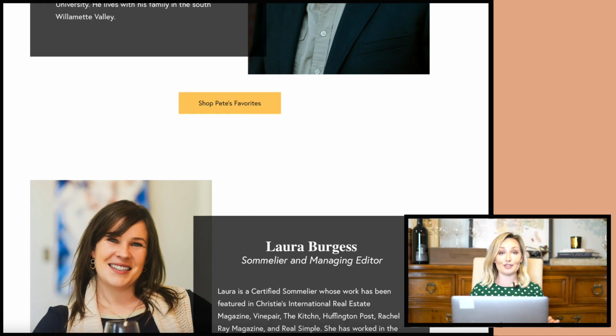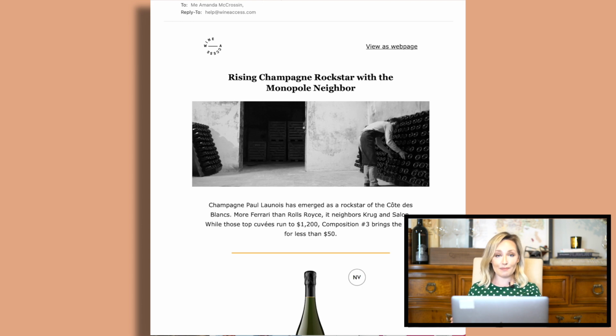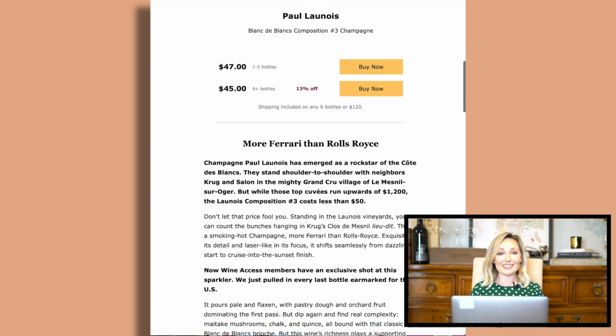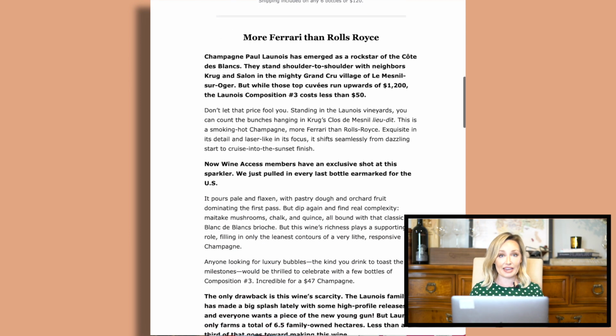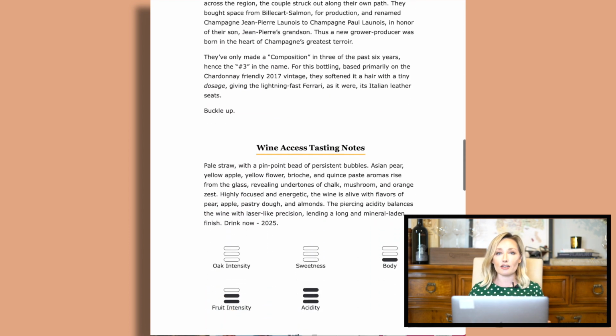This is really also very unique to Wine Access. So all of the write-ups that come in your email inbox, and that you're gonna see online, and that will come with the wines that you purchase, are gonna come with a unique story, something that speaks to not only how the wine tastes, but why it's important. Why do we care? Those stories are crafted by a team of wine writers, and this is done for every single wine, no matter if it's $10 or $10,000 a bottle. Every single wine gets its very own story. And again, something that I think really distinguishes Wine Access from that of other online wine retailers.